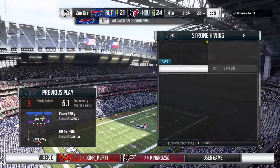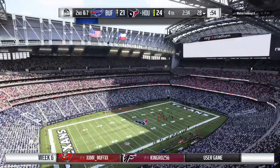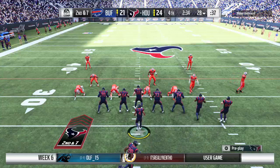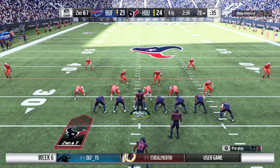And now the Bills are going to stop it as they call a timeout. It's just their first. They'll be down to 2 remaining as we step aside here in the 4th quarter.